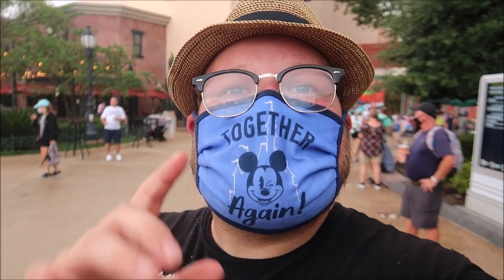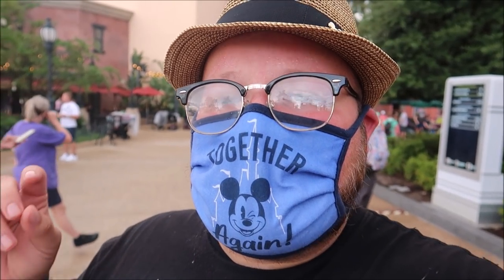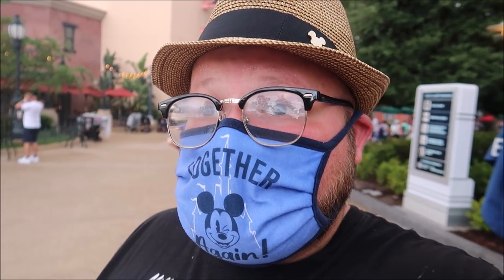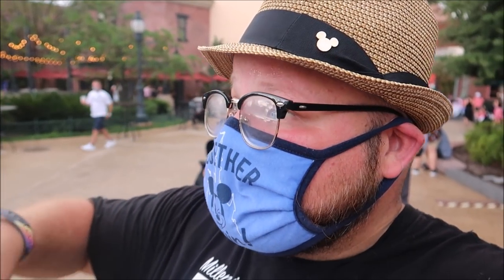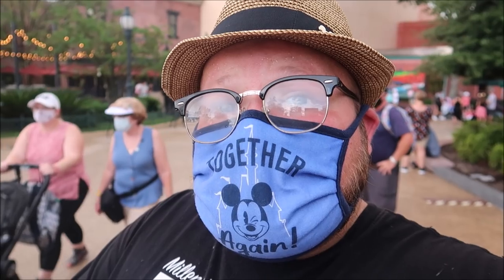Hey friends, today I am hanging out at Hollywood Studios, and one of the things that I've been trying to do since the parks reopened is get a reservation for the Sci-Fi Dine-In, and it's actually been very hard because it's hard to get a reservation at Hollywood Studios and then get a dining reservation the same day. It's a little tricky, but there is hope, and I'm gonna show you how.